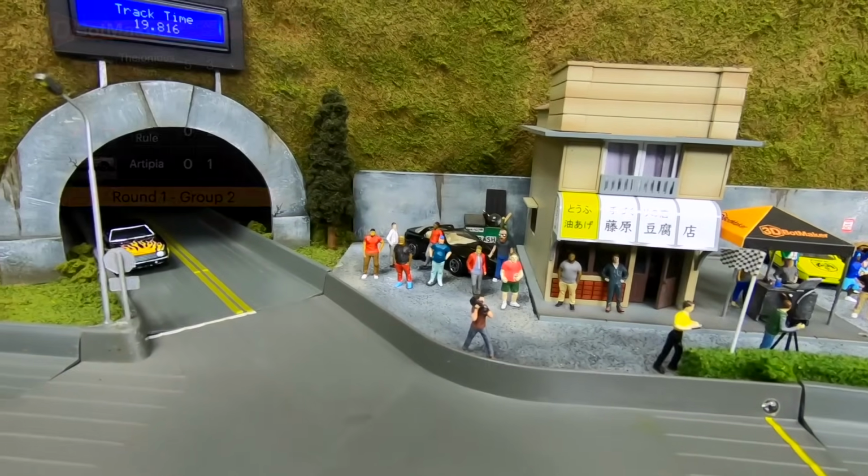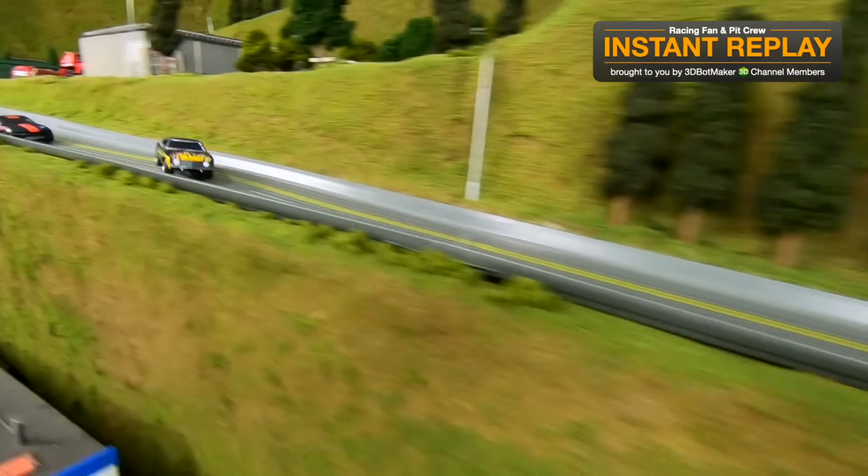See, wasn't it worth the money? He hasn't won yet. He's only in second place. Yeah, but that race right there was priceless.